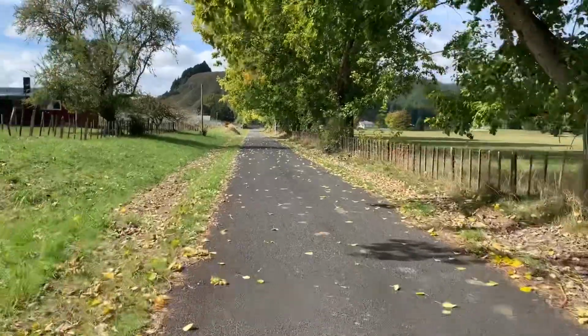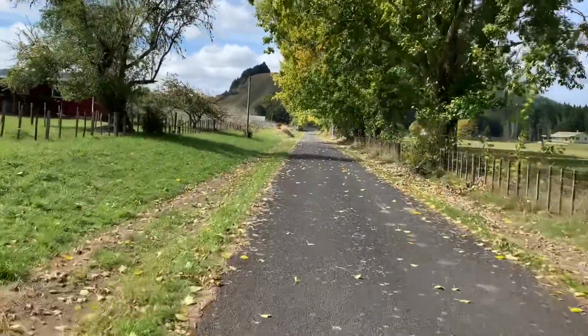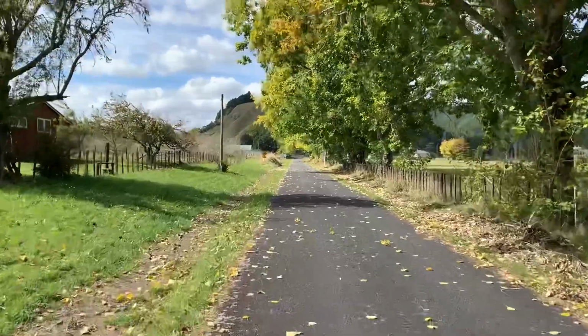Heading west on Kaitiiki Road, about to do a 650 metre climb on loose and bumpy gravel.